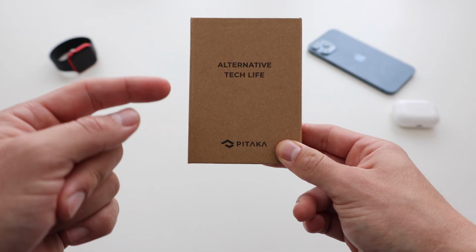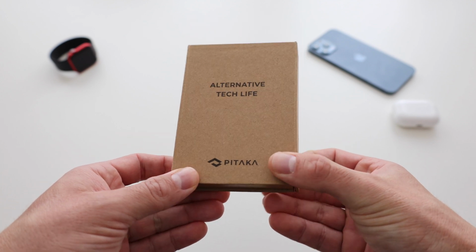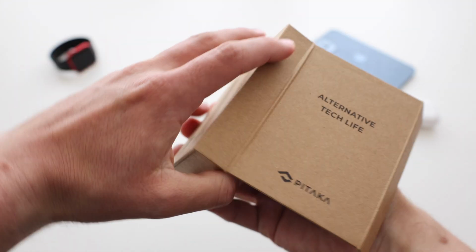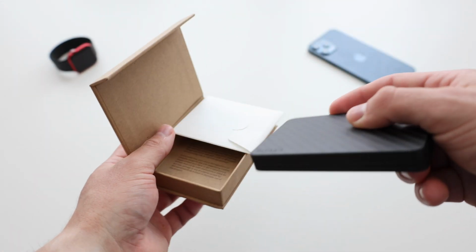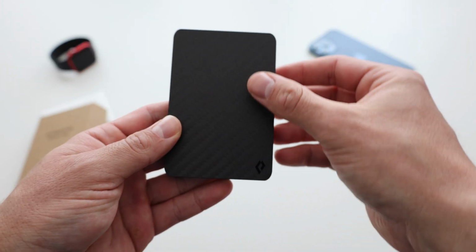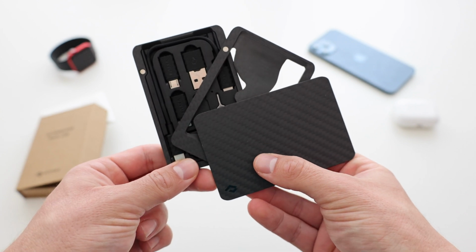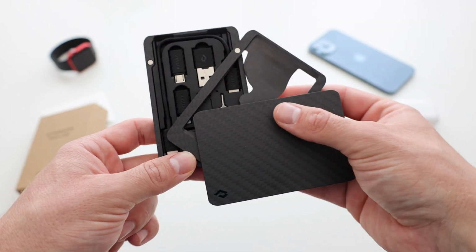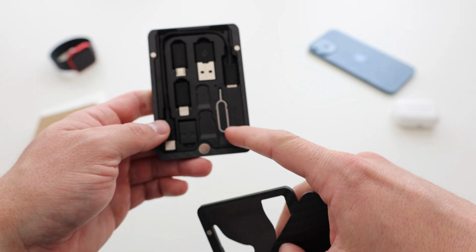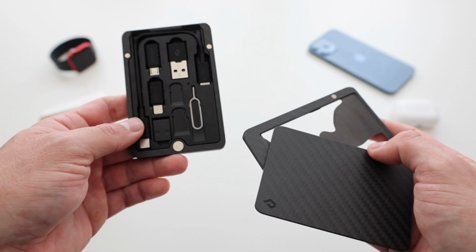Alternative Tech Life, Pitaka Accessories. First I have the MagEZ Travel Kit, the lightweight carbon fiber wallet. Okay, here is the bag and inside here is a travel kit. I think this is a very useful device, especially if you like traveling, because with the Type-C charging cable and adapters, you can charge almost any device while you travel. Charging is no problem now.